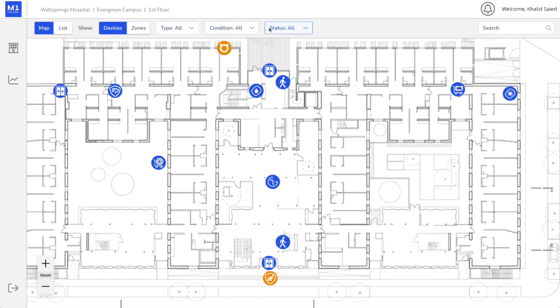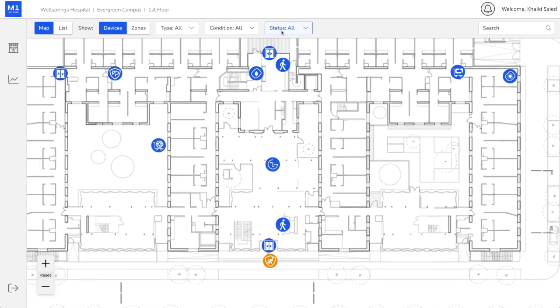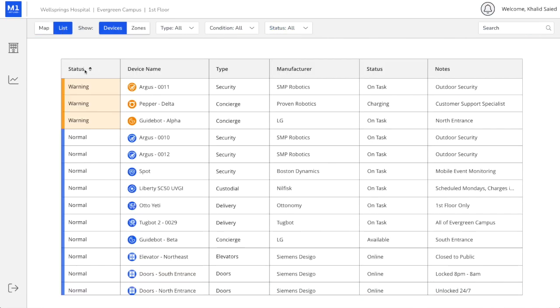Using the buttons at the top, we can filter to find a specific robot or category of robot among the entire cross-platform fleet. We can also toggle between map and list view. The list view is sortable and provides an efficient way to find one or more specific robots, or to get a count of how many robots share a specific status or quality at the current time. As you can see, different device types have different icons, which can help with quick visual identification.